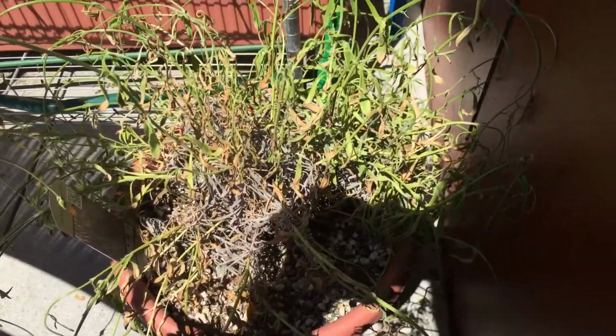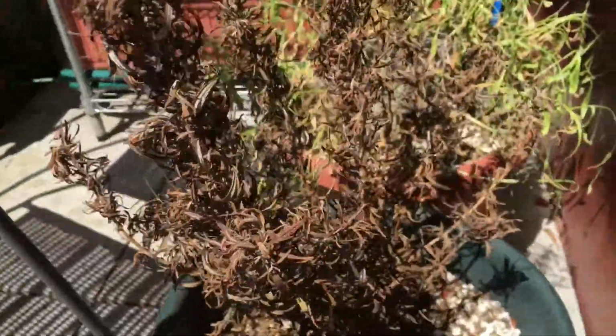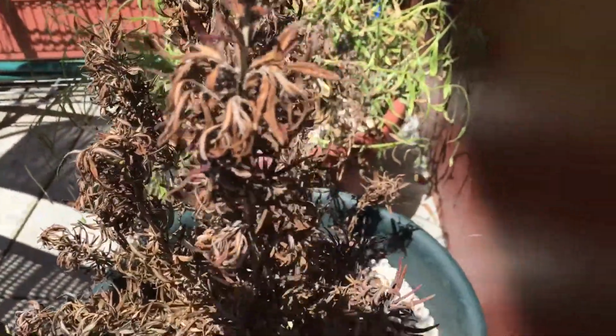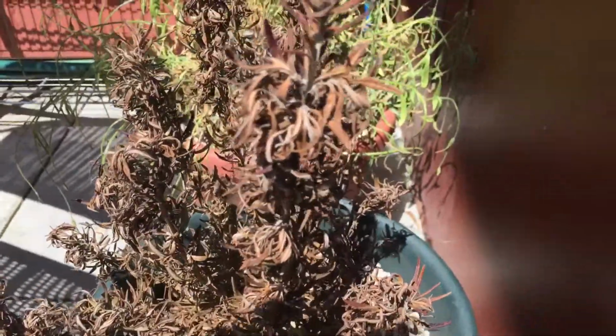I would have to look into this. Well, I got two new plants over here, the rosemary and the lavender, so I'm gonna replace them. But I would have to look into the reason why it's dying so quickly. I still think it's root rot, but we'll see. I'll have to dig this up and then we can examine them together.